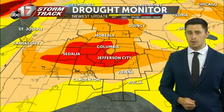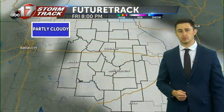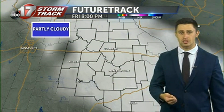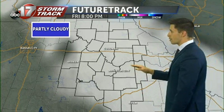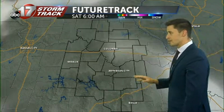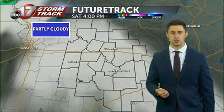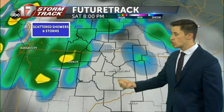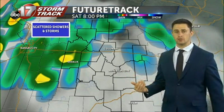So we're going to need this upcoming weekend rain that we're going to be tracking. Taking a look at the ABC 17 storm track future track, Friday afternoon, looking at some partly cloudy skies, temperatures back into the mid to upper 80s and 90s across much of central Missouri, but we might see some chances of a few showers and storms trying to sneak in late. For the most part, though, a lot of that rainfall is going to be reserved for Saturday afternoon, so partly cloudy skies slowly switching over during the evening hours to some scattered showers and storms as a cold front will start to move back in from the northwest.